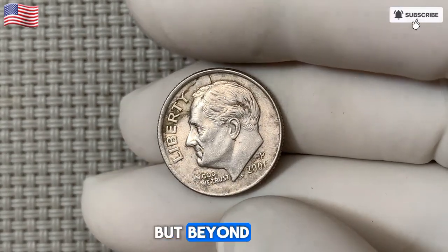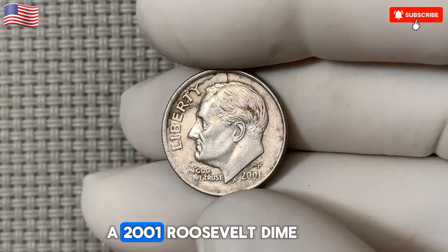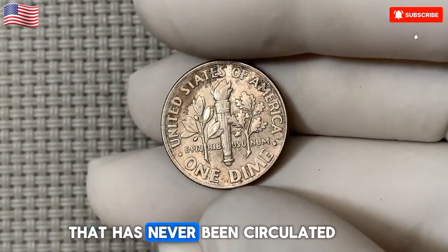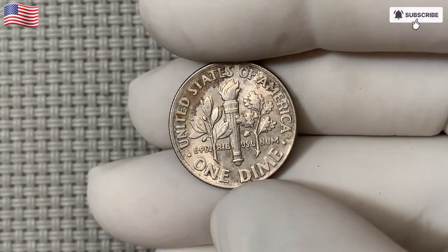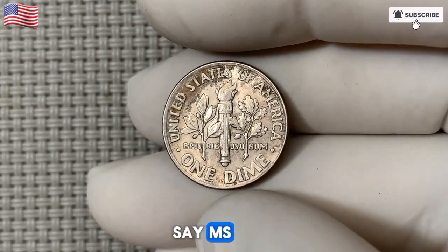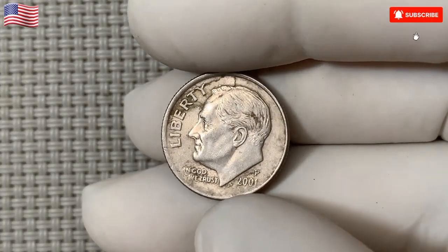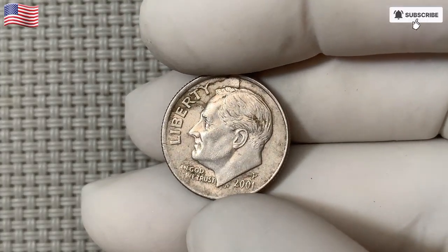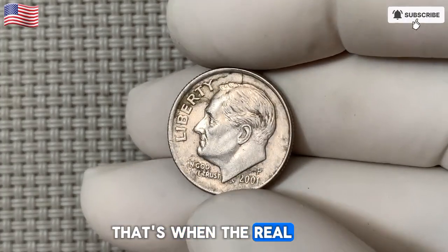But beyond minting errors, there's also the matter of grade. A 2001 Roosevelt dime that has never been circulated, kept in flawless condition, and professionally graded at the top of the scale, say MS 69 or MS 70, is a gem in its own right. When you combine a high grade with a rare mint error or variation, that's when the real magic happens.